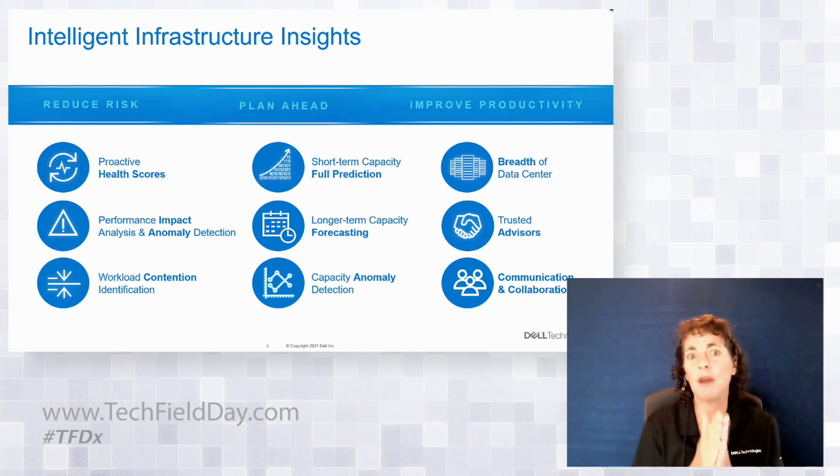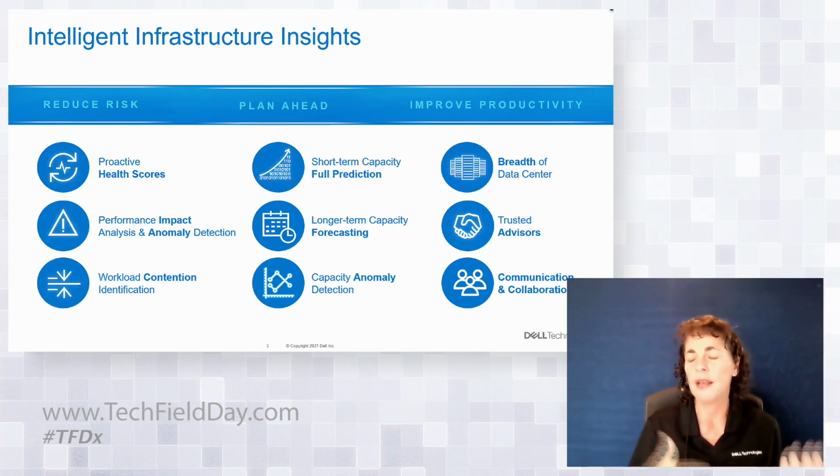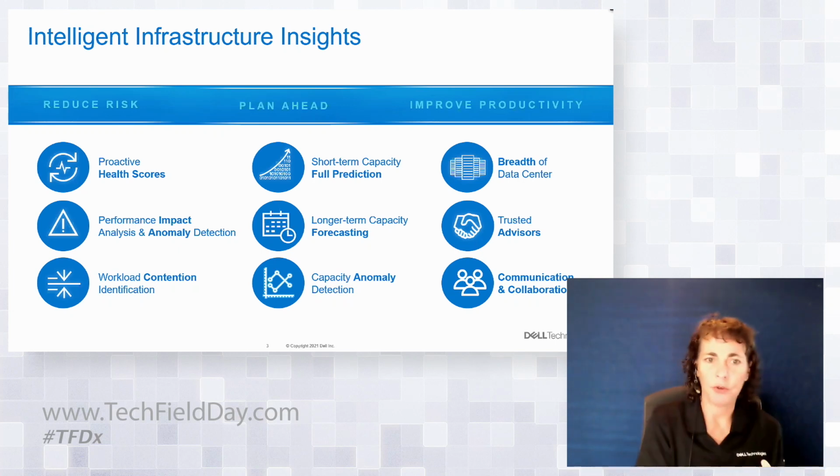And not only identify where there's a performance issue, but with the last item, be able to identify where there are workloads in contention and then be able to distribute those workloads. Maybe, if it were Unity to a different storage pool, if it were PowerStore or PowerMax, to different controllers or different appliances or so forth. So that's the reduced risk.